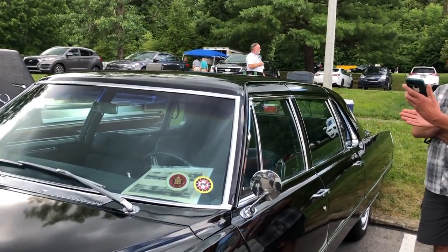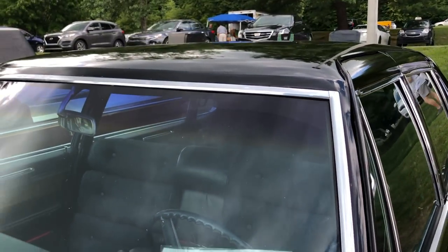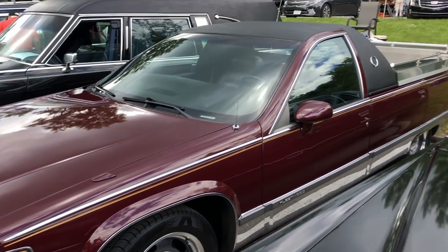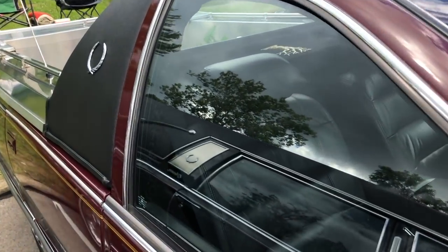This is beautiful. Looks like a sedan version. Doesn't have the divider window. Never seen a Fleetwood flower car like this. That is unique.